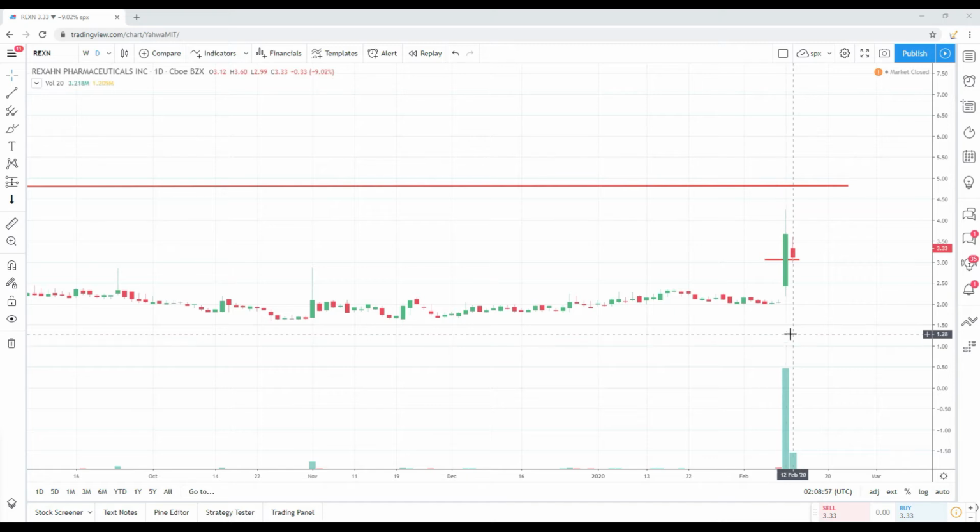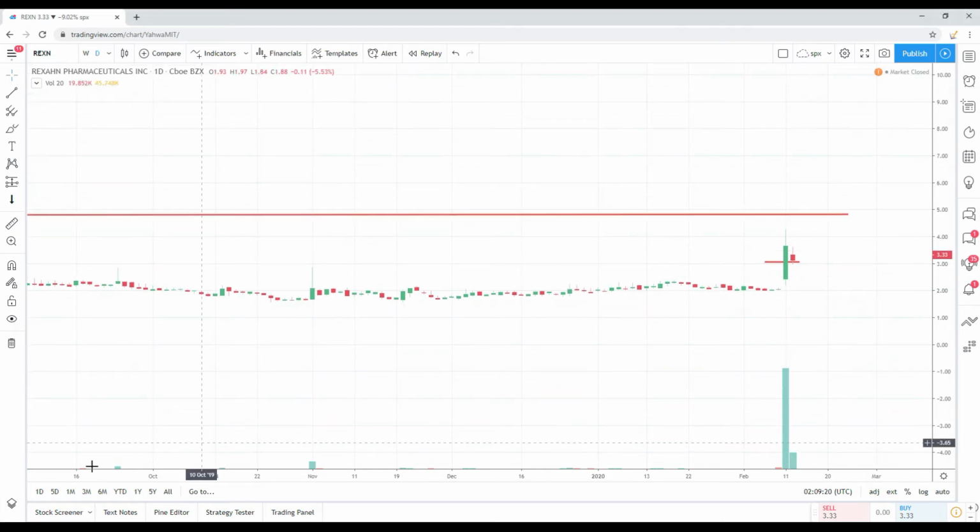Anyway, so let's look at how ticker REXN closed yesterday. It closed at 3.66. Where did it open up? It opened up at 3.12. So again, it opened up below the previous day's close, which should have signaled to you potential downside, which actually happened today with the stock shedding north of 10%. All right, just wanted to illustrate that point. What else?